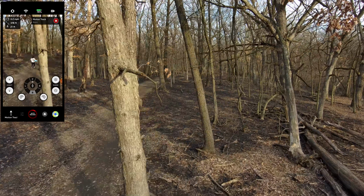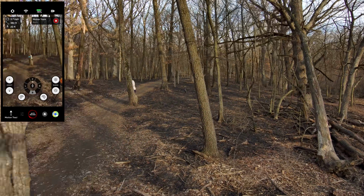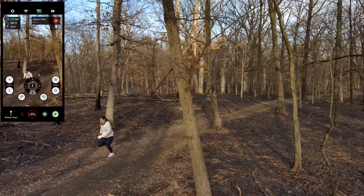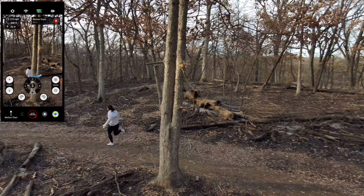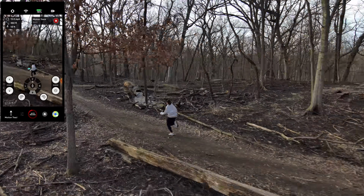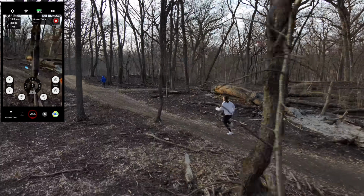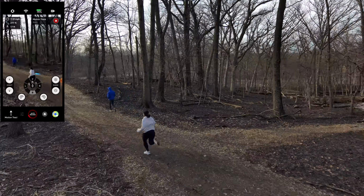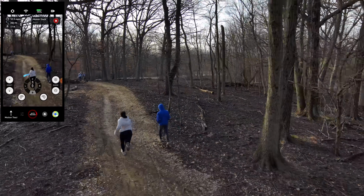It's got her. Man, look at it going around the trees and everything. That's just simply amazing. Look at it, look at it. Look at it, it's flying off to the side around the trees. That's insane. It won't lose her. Not even hitting a little sticks or anything.